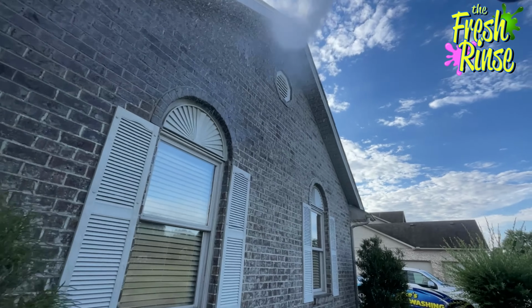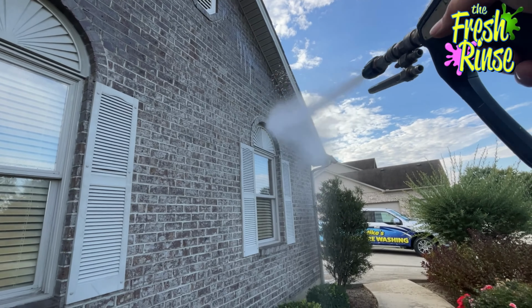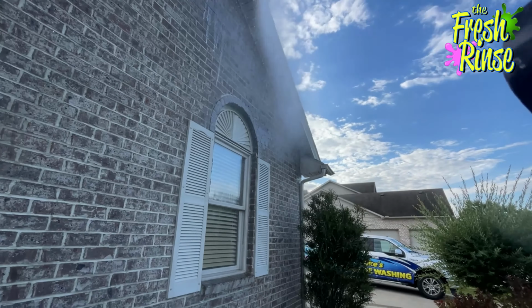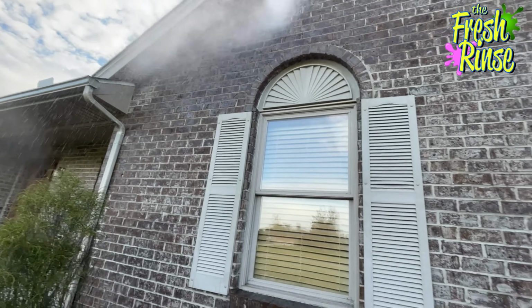Whenever I'm washing a house and a roof combo, I like to wash the house first, because inevitably the gutter line has to be washed regardless. So selling them on the house wash is just a bonus.